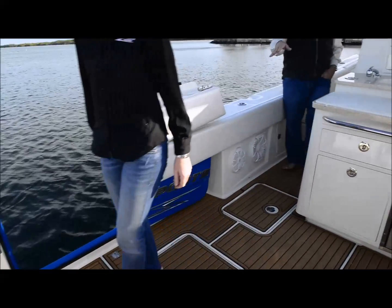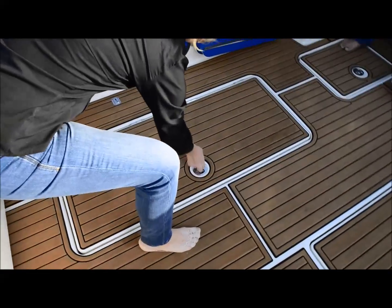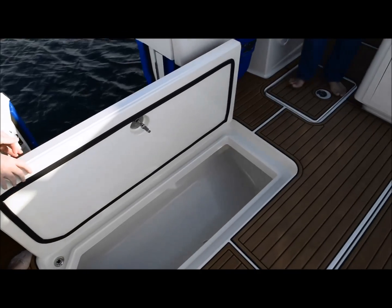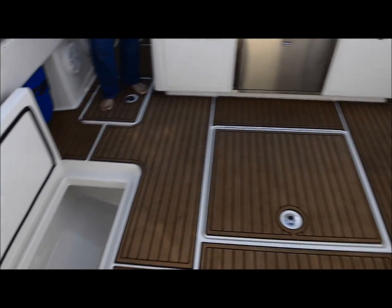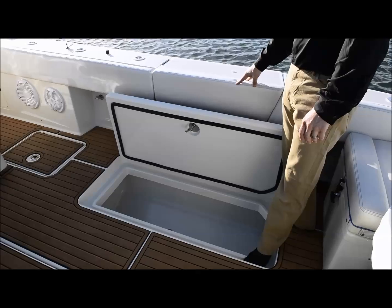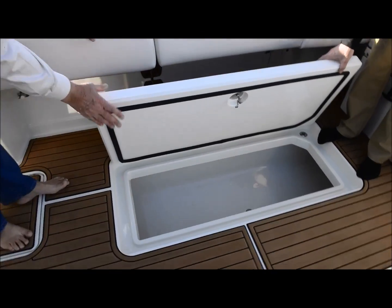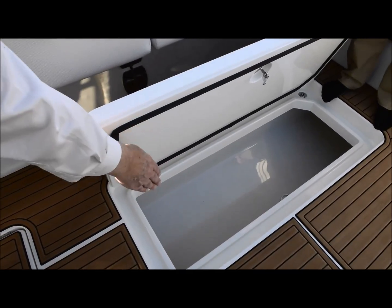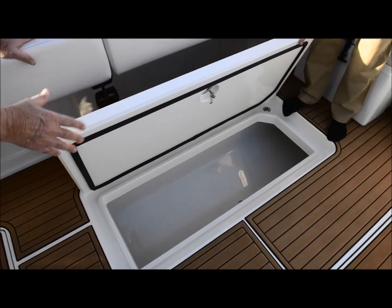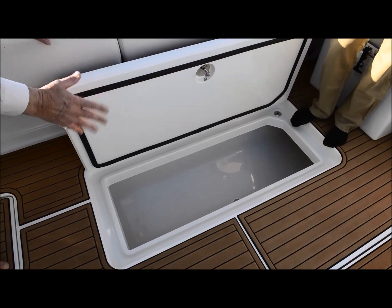Next, you'll notice that we have dual aft in-deck fish boxes, and these boxes drain overboard, and very unique is every single box on our boat has a Frigid Rigid built-in cooler. So all the lids are Frigid Rigid. The inside of the boxes, we actually made those out of wood, took those to Frigid Rigid, and they built all of our boxes, and all of our lids are Frigid Rigid coolers.